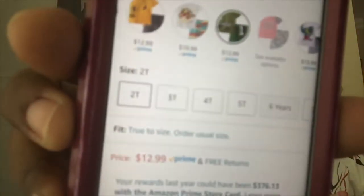And like I said, they were all under 10, or was it, let's say, under 13. Okay, yeah, under 13, because this one is $12.99. This $12.99. It's all 2T. I love it.